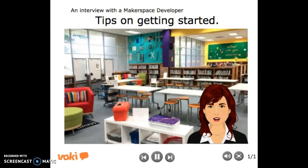Then we also had several grants where we were able to purchase some technology including Makey-Makeys and circuits. These became technology stations. Then we also have arts and crafts where students can go and create.